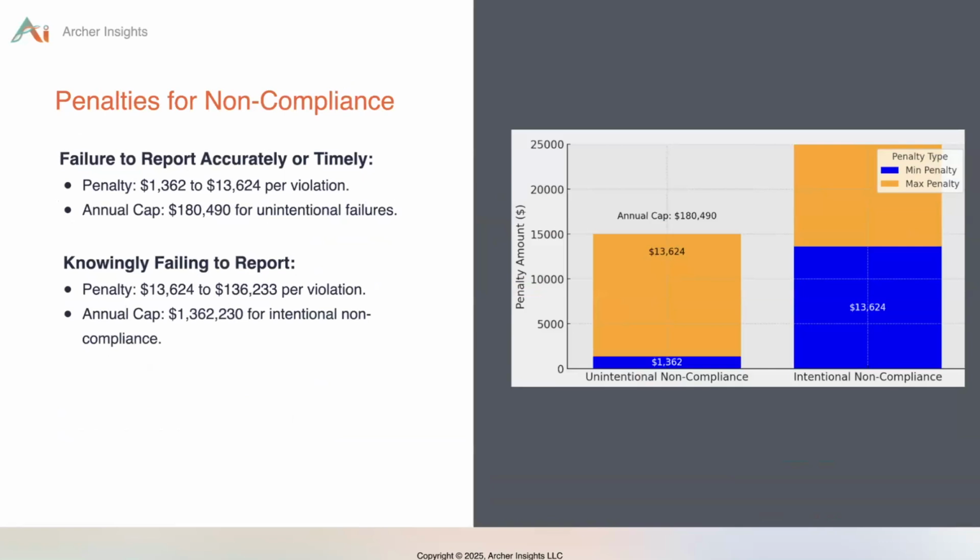Compliance isn't just about following rules, it's all about avoiding substantial financial penalties. For instance, unintentional errors can lead to fines ranging from $1,300 to $13,000 per violation, capped at $180,000 annually. But the stakes are much higher for intentional non-compliance, with fines reaching about $136,000 per violation and with an annual cap of $1.3 million. These figures underscore why having robust systems in place is essential, not just to avoid penalties, but to ensure ethical transparency in business operations.